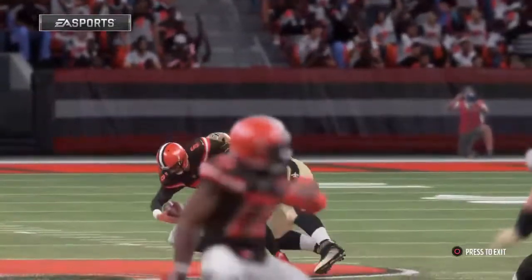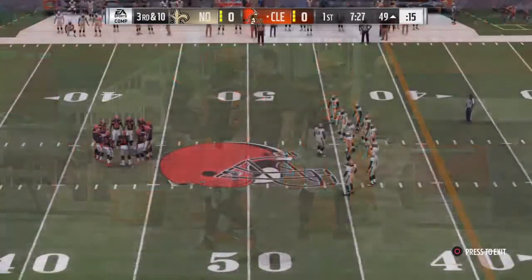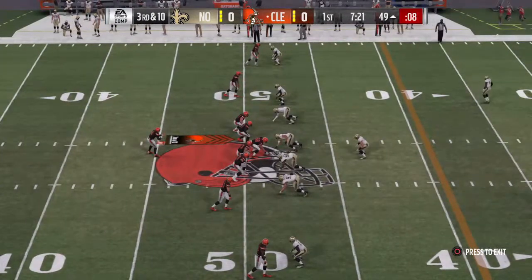But they're facing a team where getting to the quarterback is a mindset. It's a mantra for them. And they play a game within the game. And you know what it is? Let's race to the quarterback and see who gets there first. Here we go now.